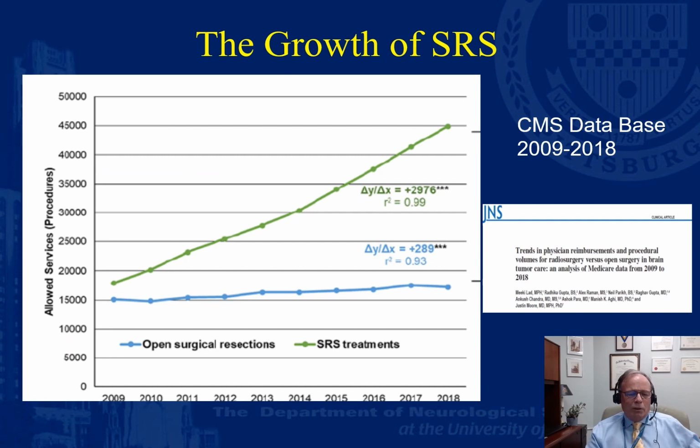Nationwide, this has led to a huge growth in the usage of radiosurgery, and this paper from the CMS database over a 10-year interval in the green line shows the tremendous growth of the number of radiosurgical procedures done in the United States, whereas despite the increasing population, the number of patients who are requiring open surgical resection is relatively a flat line.